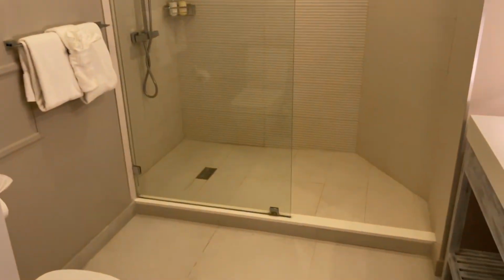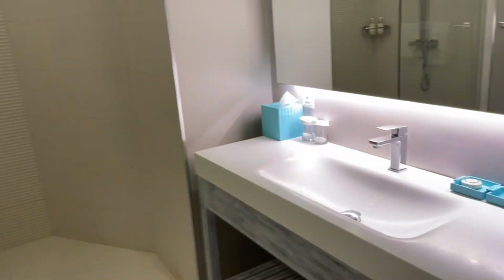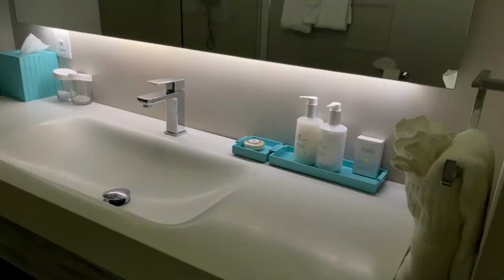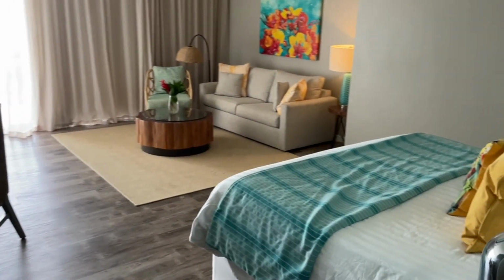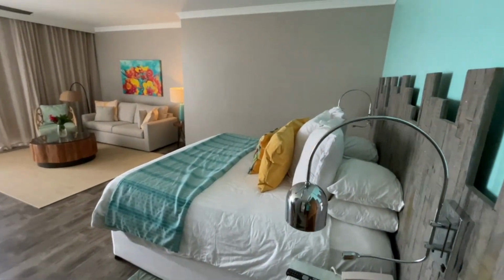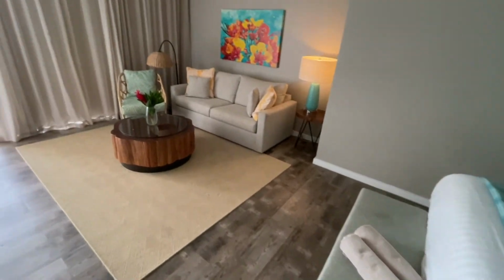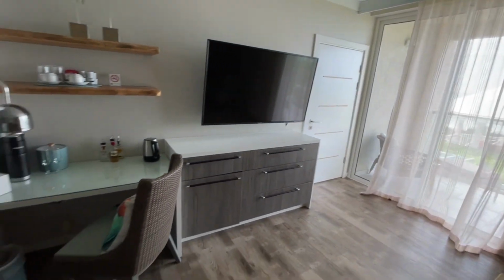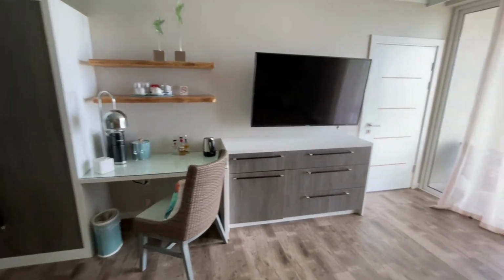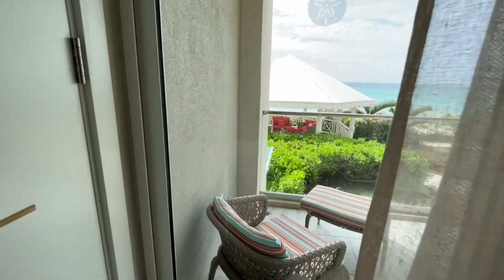Here we are entering a 1-bedroom ocean view. See the bathroom, got some amenities, but very spacious room. You can see the king bed can be converted to 2 twins. I see those connecting doors. That's where if you want to have a king on the other side or 2 twins on the other side, you can have a connecting room.